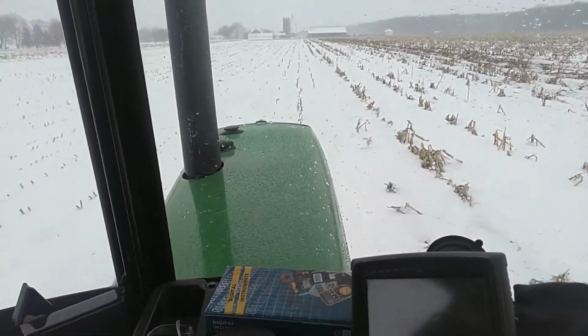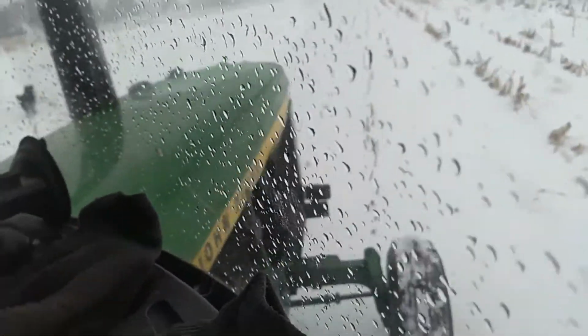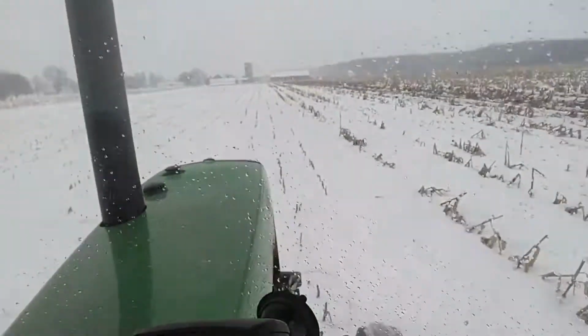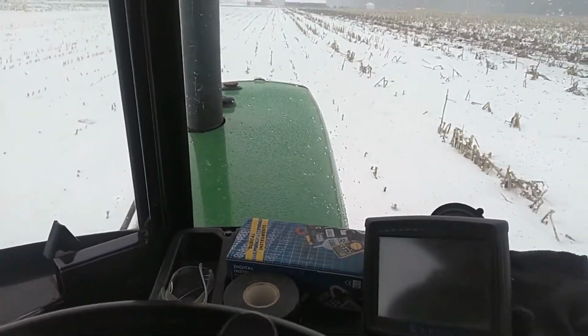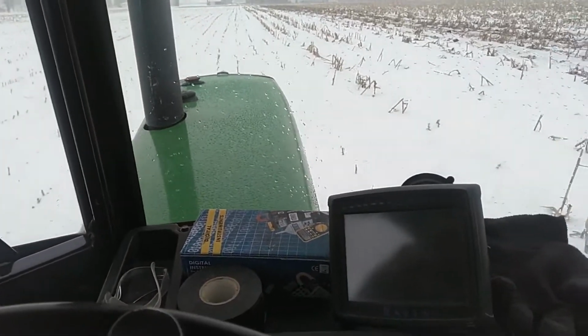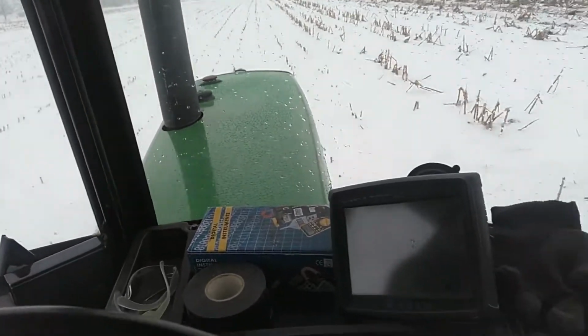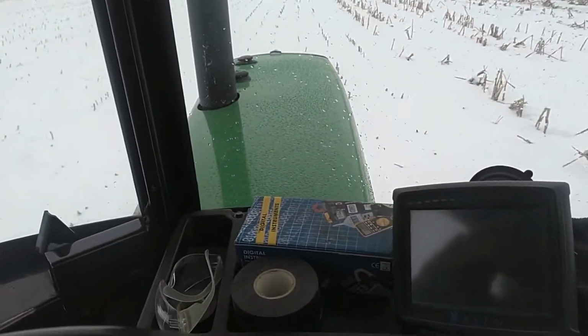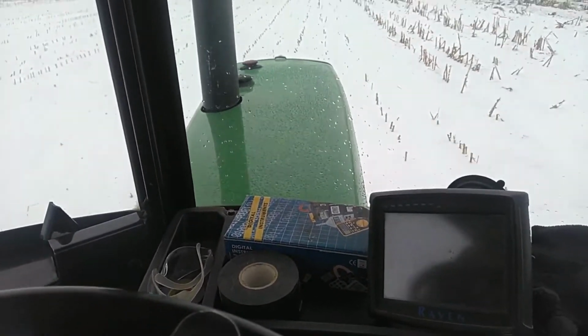The tractor that I'm running this morning is a 4430 John Deere. I don't think I can get over far enough to see the numbers on the side, but this is actually one of my favorite tractors on the farm. When Dad bought it, I was about 11 or 12 years old, probably. Somewhere in that range, maybe a little bit older, maybe 13, 14. I don't remember the exact year, I guess.